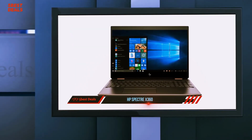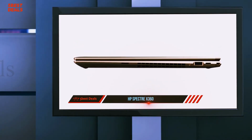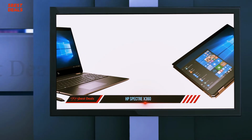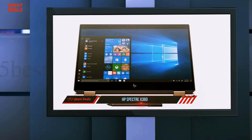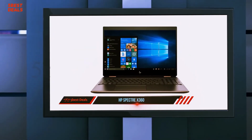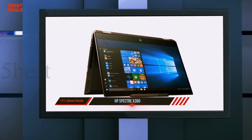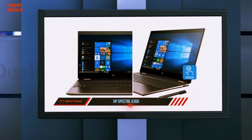HP took a shaver to the Spectre X360 15 for 2020. It's down to 4.3 pounds and 8.9 inches deep thanks to its smaller top and bottom display bezels, reductions of 0.6 of a pound, and 0.6 of an inch over the 2019 model. It now bests even some elite non-convertible 15.6 inchers in those areas, such as the 4.5-pound, 9.1-inch deep Dell XPS 15 9500. That said, the Spectre X360 15 is still a big slab when used as a tablet.